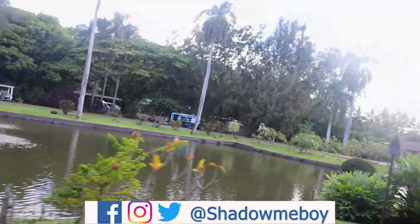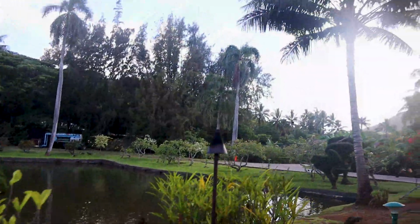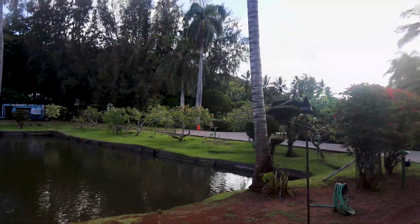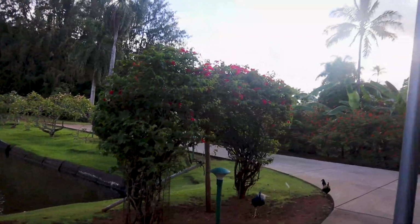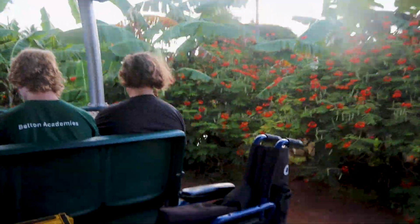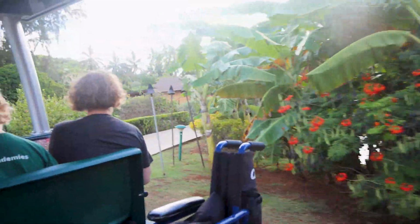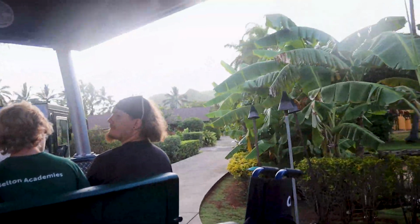My name is Craig. We'll be taking a quick tram ride around the garden. As we go along, we'll be talking about some of the plants, the animals, and a little bit about the Smith family. So coming up here to my right, these orange flowers here, they're called the dwarf poinciana flower, also known as the Ojai Ali flower in Hawaiian. The yellow and pink flowers to my left, they're called the plumeria flower. You might recognize that flower. They're used in making leis.